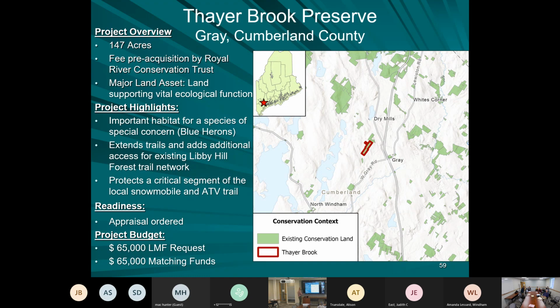So a little bit of an overview. We acquired this property back in March, 147 acres, fee simple, and that really was the result of decades of relationship building with Libby Hill Forest, who abuts us. They're a past LMF project. They have about 150 acres, some conserved lands, some just recreation lands. Their entire 150 acres has trails going through it. So we'll be joining that project to create about 300 acres of conservation and recreation lands.